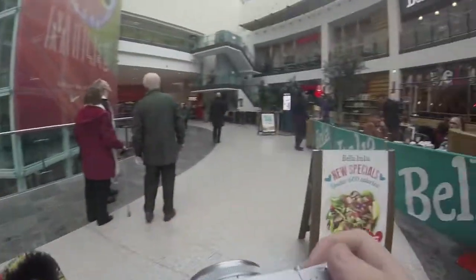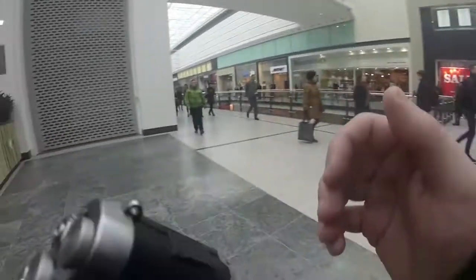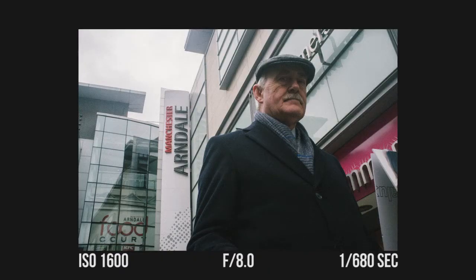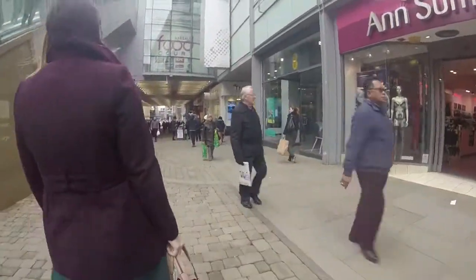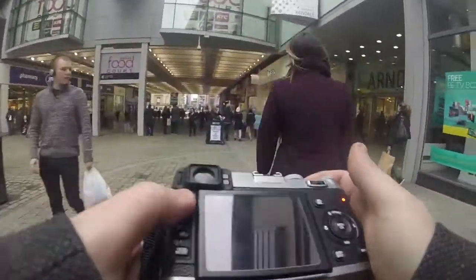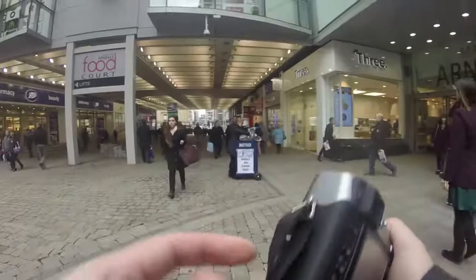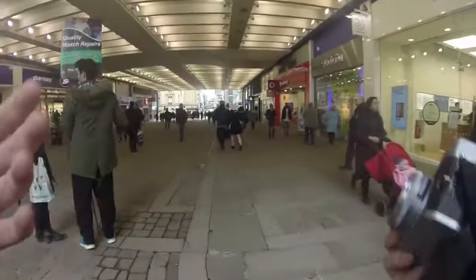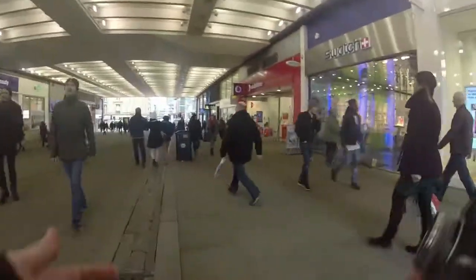Getting harder. Nice. So I tried a very low angle on that guy, like kind of looking up, because I wanted to get those leaflets either side and then the face in the center. Obviously, because I'm not able to look through the camera, I had to guess and eyeball where the camera is in relation to him. Oh, I got something. I didn't get what I wanted. I got something out of it.